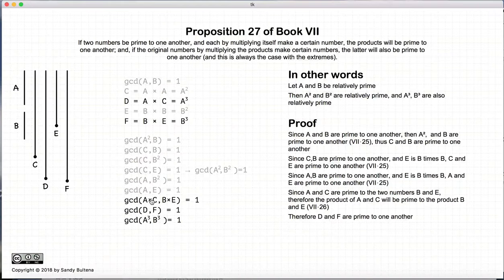Now A times C is equal to D, and B times E is equal to F. So we have that D and F are relatively prime. Well, D is equal to A cubed, F is equal to B cubed, so we have A cubed and B cubed are relatively prime.